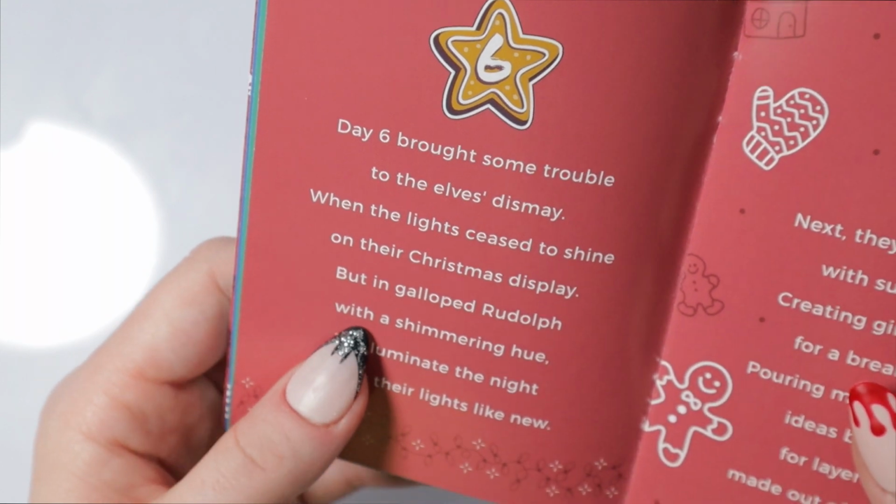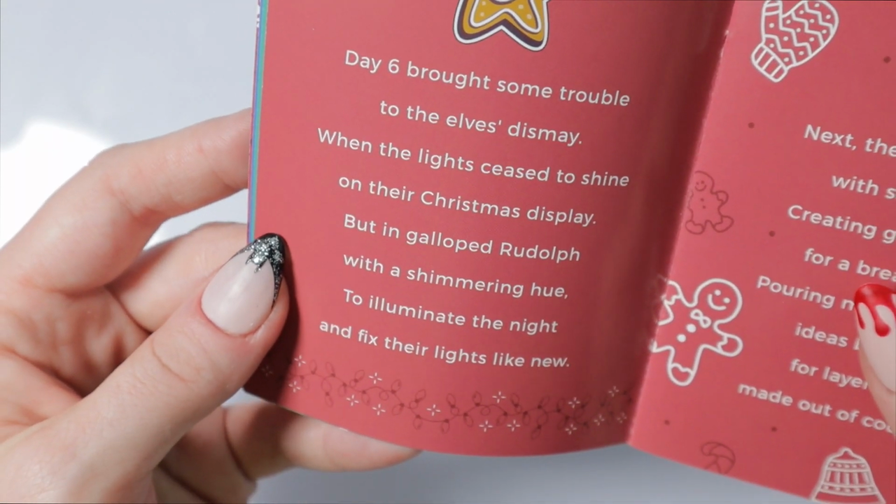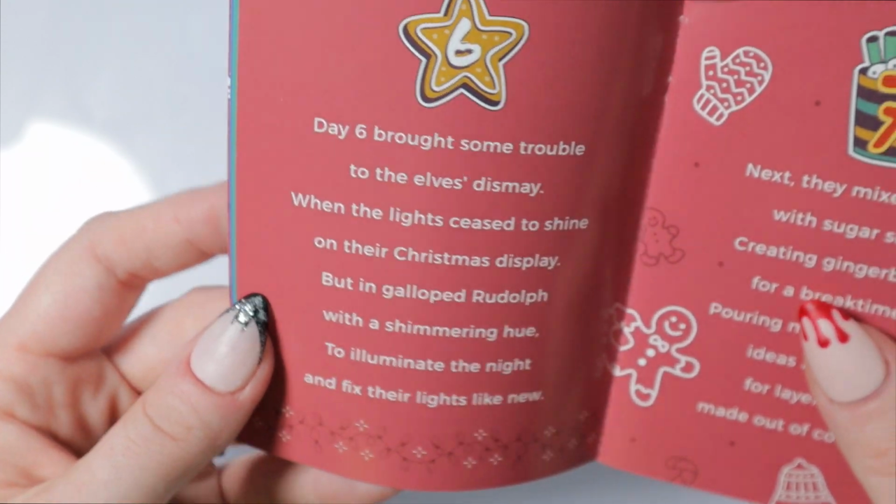Day 6 brought some trouble to the elves' dismay when the lights ceased to shine on their Christmas display. But in galloped Rudolph with a shimmering hue to illuminate the night and fix their lights like new.